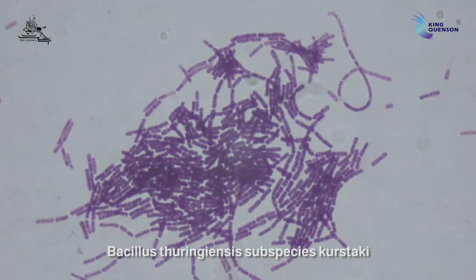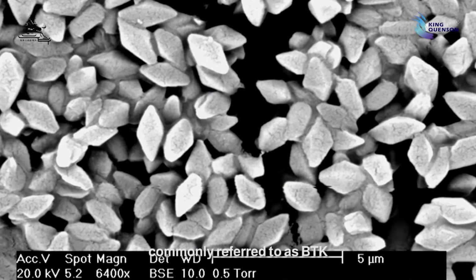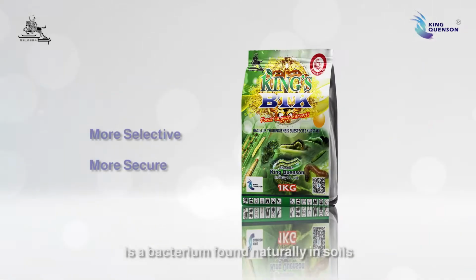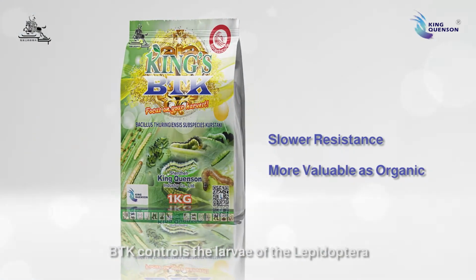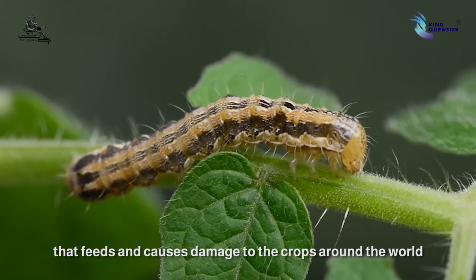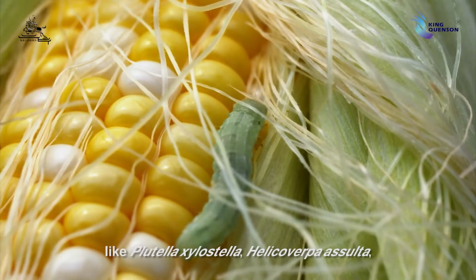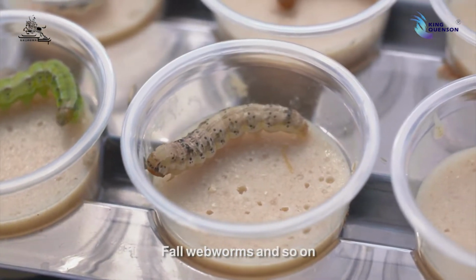Bacillus thuringiensis subspecies kurstaki, commonly referred to as BTK, is a bacterium found naturally in soils. BTK controls the larvae of the Lepidoptera that feed on and cause damage to crops around the world, like Plutella xylostella, Helicoverpa armigera, webworms, and so on.